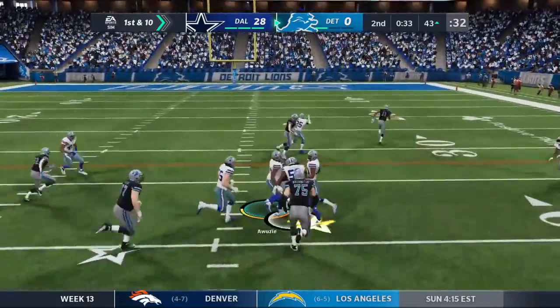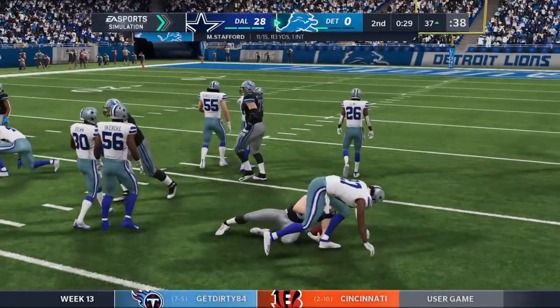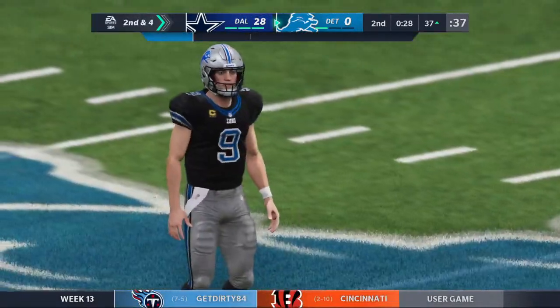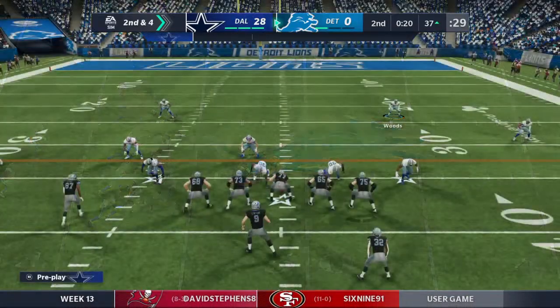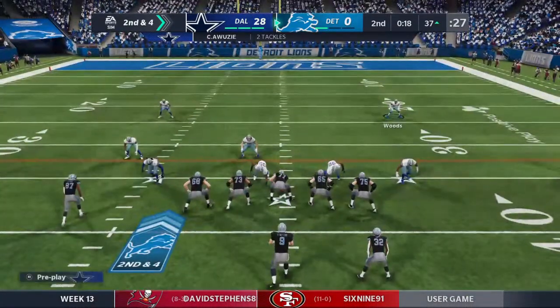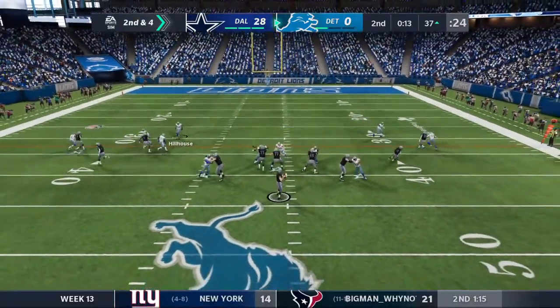Stafford on first down. He's got his tight end over the middle, T.J. Hockenson. A gain of 6 there on first. That's a staple of this offense. Drag route to the tight end. Yeah, he's unable to use his size to break off much more yardage after the catch, but still an effective gain nonetheless.